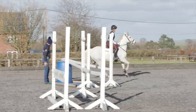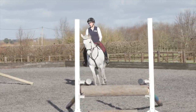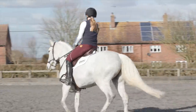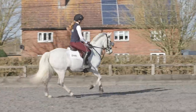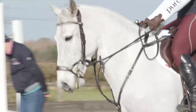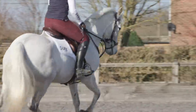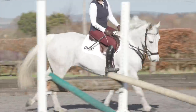Good. Round. Use the left right to get around. Left right, left right. Good. Looking and counting. Left right. Very good. Super. Soften the neck down. Good, counting all the way. So it becomes easy.